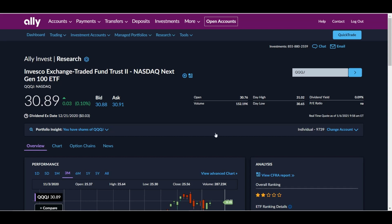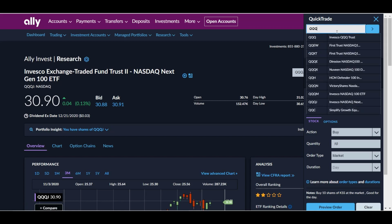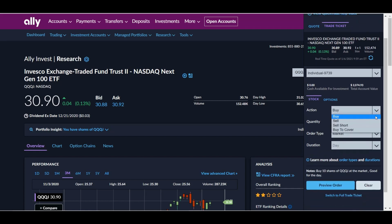So here's the real example. We're going to go over here. It's a quick trade, and we're going to follow the actual stock I currently own, which is QQQJ. All right, so we're going to make sure all that is over there. Perfect. Actions, I'm going to go to sell. Quantity, I'm just going to do 1. Order type, sell limit.